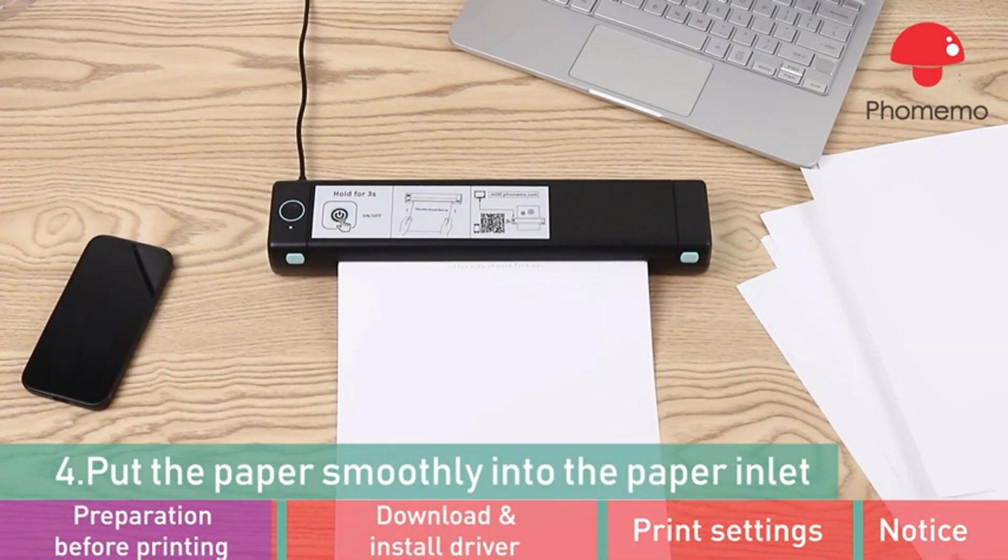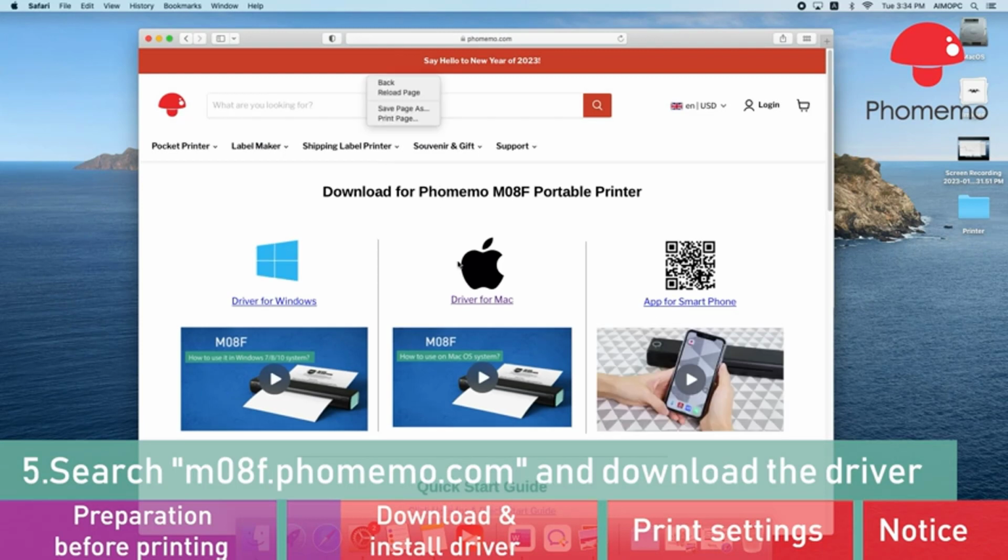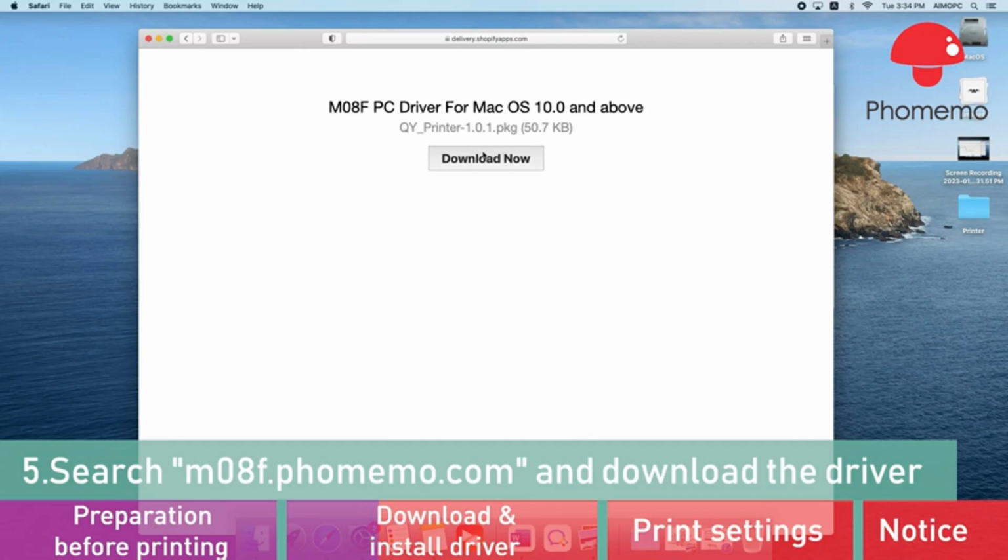Compact design. Fomemo M08FA4 portable printer is compact and portable, 80% smaller in size and weight than traditional printers, effortless to hold with one hand. The thermal printer is suitable for any scenarios that require mobile printing in business, travel, car, office, school. For example, print invoices, exam documents, lists and contracts on site.